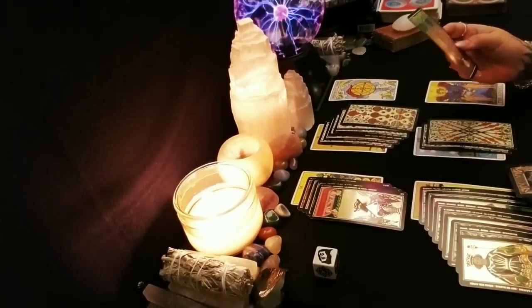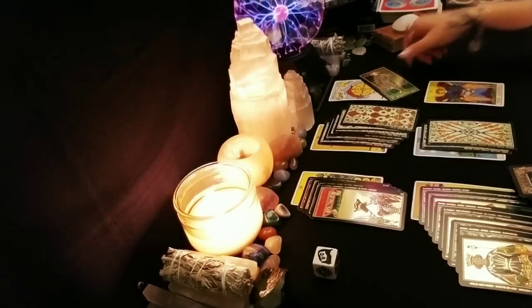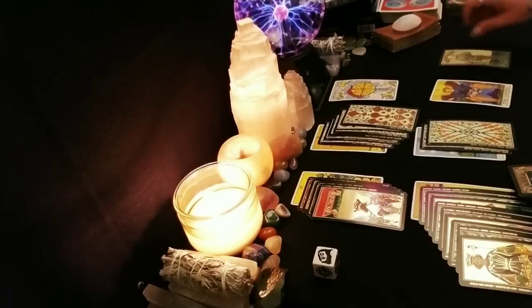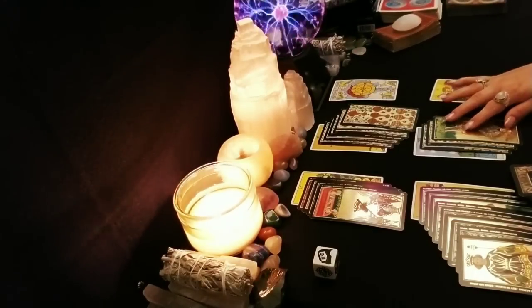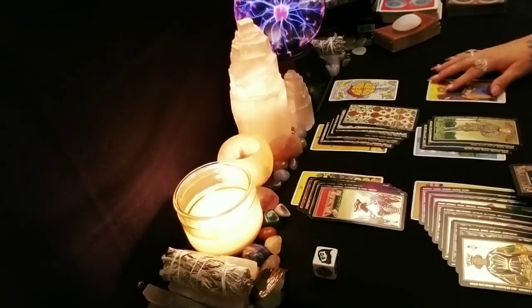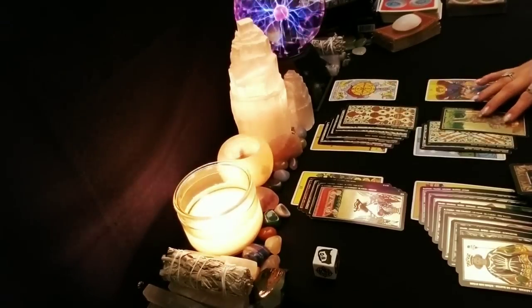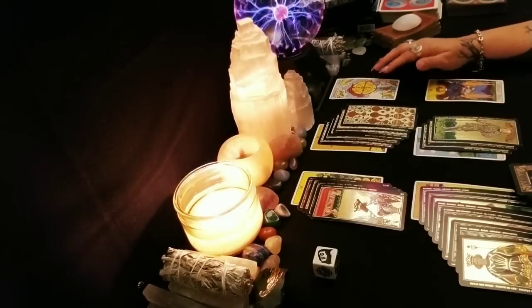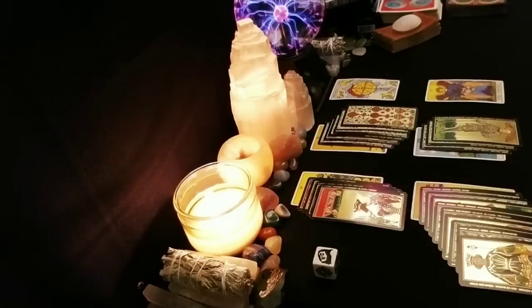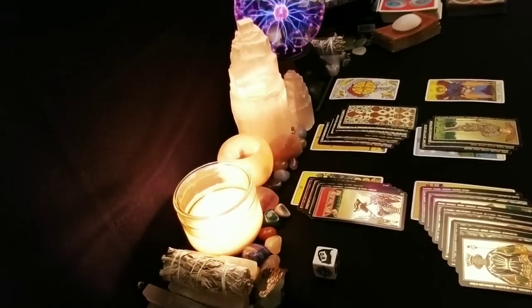Ooh. Reverse upright. Did not go well. Alright, it is in the reverse. Okay. I feel like you might have a situation where you're having problems with this friend. You do have sevens here. Basically it's trying to indicate the stage that you're in as far as some of the things in it.